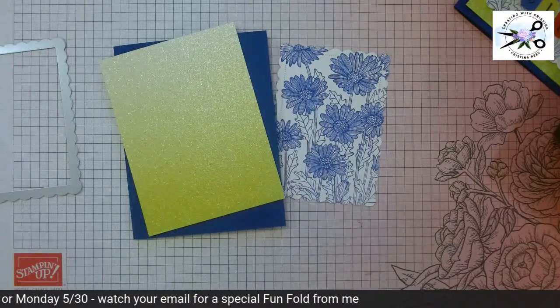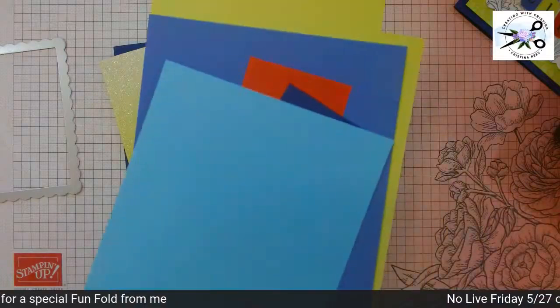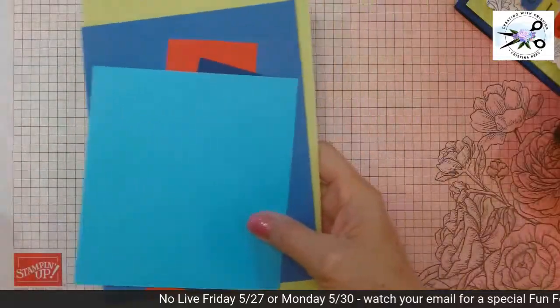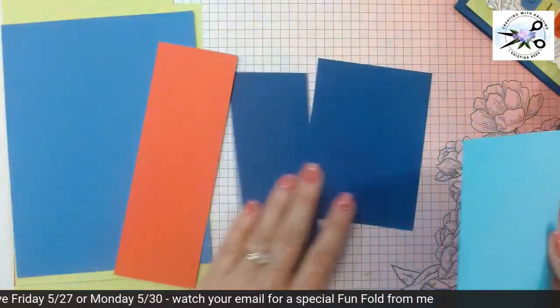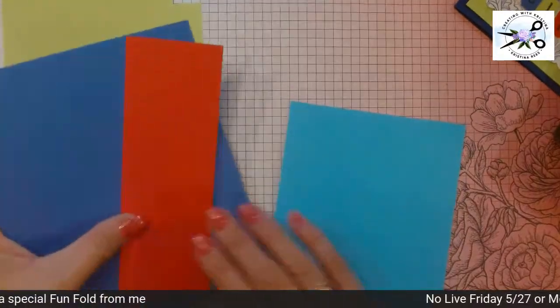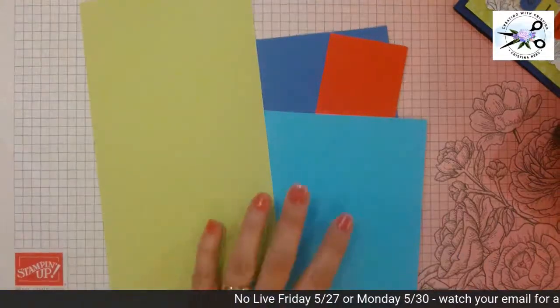What did I do with it? Yep, here it is. Okay. Now what I'm going to do, get all this out of the way, is, okay, I'm not using the Starry Sky because it's so dark. You can't really see the letter on it very well. So I have the other 4 colors. There we go. And the stamps.